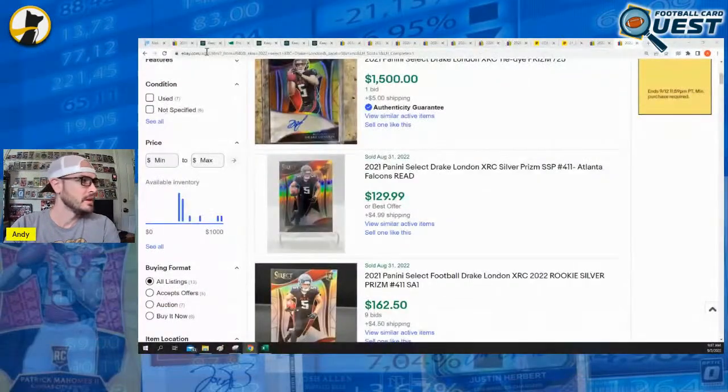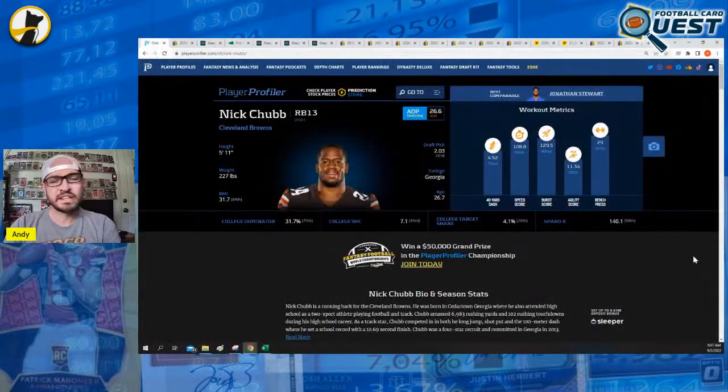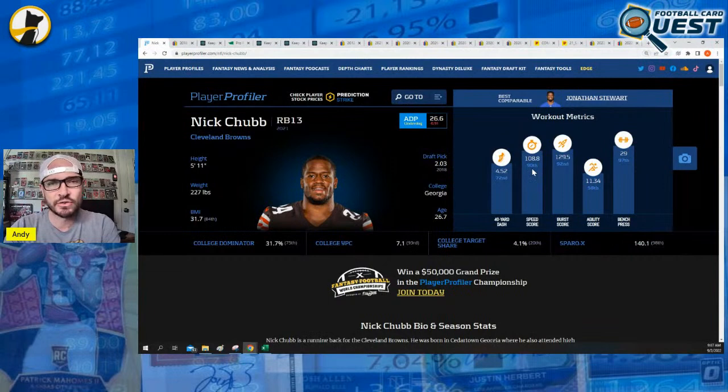All right. Let me share my screen. Nick Chubb, buy, sell, hold, guys. Well, did you guys know that Nick Chubb had the third most breakaway runs last season? So this guy is a highlight reel machine, ultra dominant at Georgia, and has been a super dominant rusher in the league since. He's one of the best rushers in the league, pure rushers.